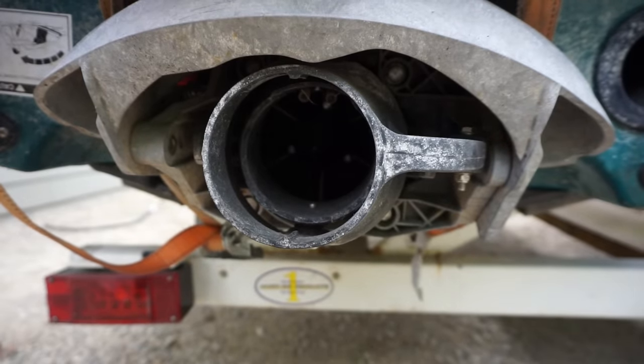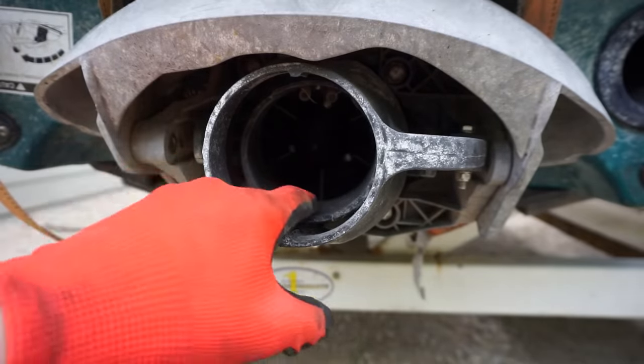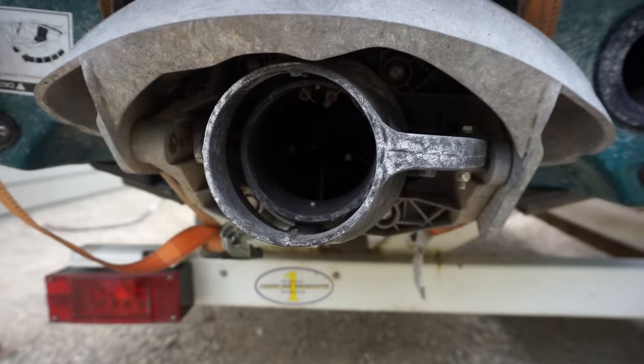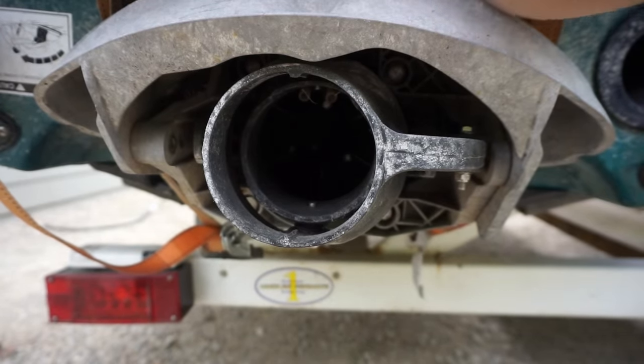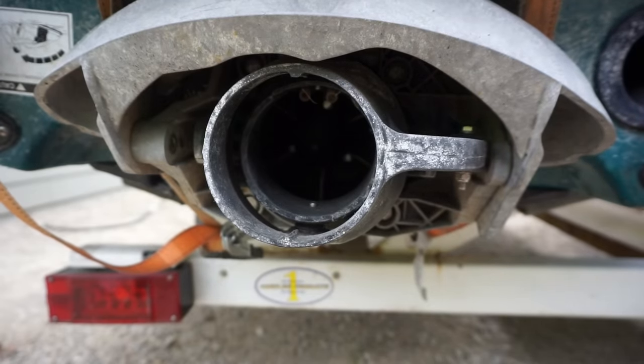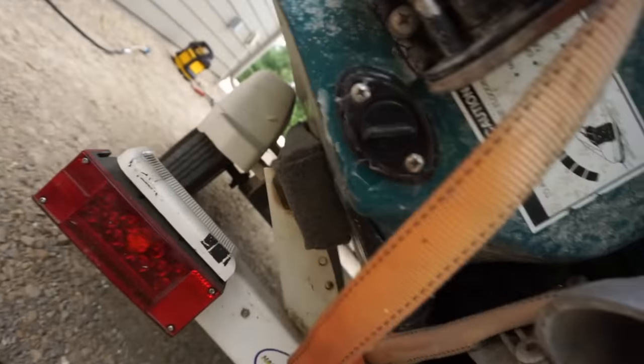Pretty cleared out. A couple left in there. You don't want anything going into the prop right here. Alright, that's pretty cleared out. Looks pretty good in there. This one's gonna be ready to go.